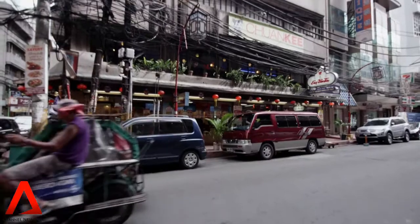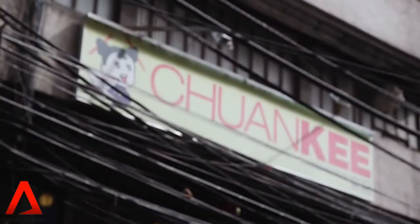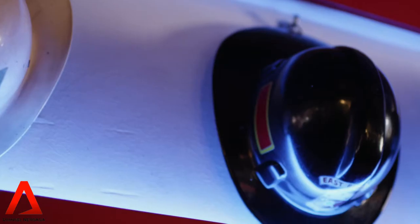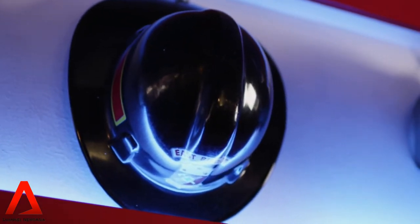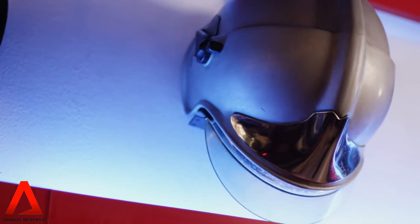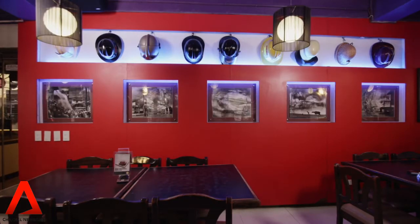And the father and son team also run the Chuan Ki restaurant. The two-story establishment also houses a cafe upstairs that's better known among residents as the Fireman Coffee Shop. Jeric's father inherited the restaurant from his godfather. My dad had another condition if he will take the business. He said, I will agree to take the business if you will allow me to convert the second floor into a coffee shop, that 100% of the earnings will be donated to the fire cause.